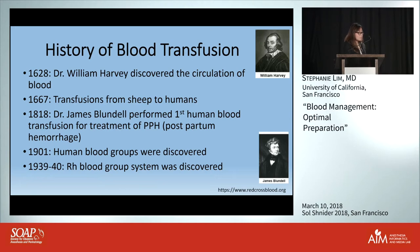In 1628, Dr. William Harvey discovered the circulation of blood. In 1667, transfusion from sheep blood to humans started. In 1818, Dr. James Blundell, who was an obstetrician, performed the first human blood transfusion for treatment of postpartum hemorrhage. In 1901, human blood groups were discovered, and subsequently in 1939 to 1940, the Rh blood group system was discovered to make the transfusion process safer.